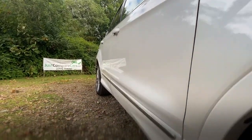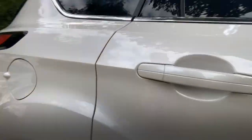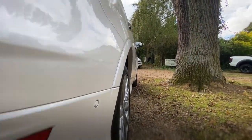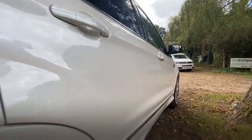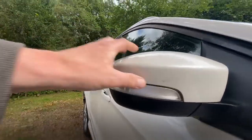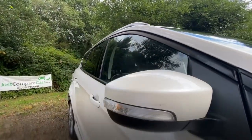And as you can see, the gaps again, they're all perfect, as are the panels. All really nice and clean. So again, Continental tyre, and matching tread depth. Driver side mirror, it's just a mark, it'll come off, no damage.